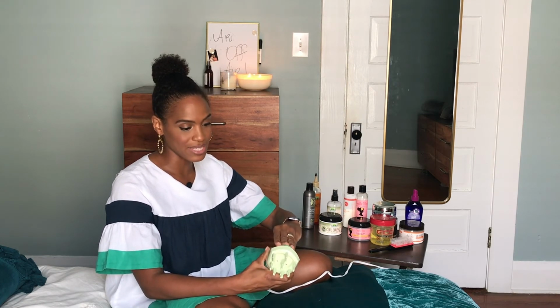I feel like it's just another way to help decondition, and I really do love being able to stretch my hair out in between twist outs. So when I'm retwisting an old twist out, I'll use this in between to stretch it and then do the twist on my hair.